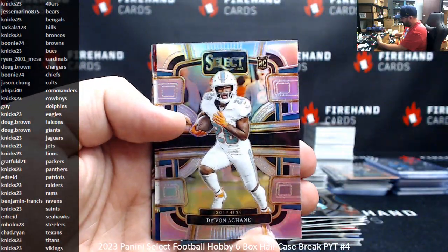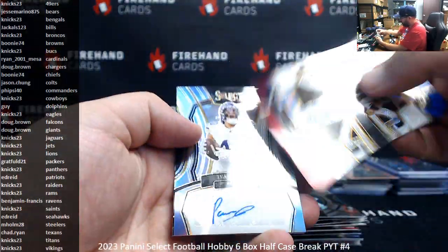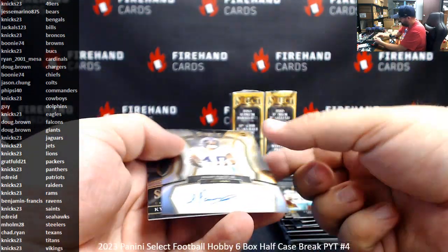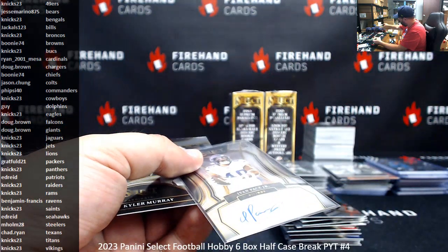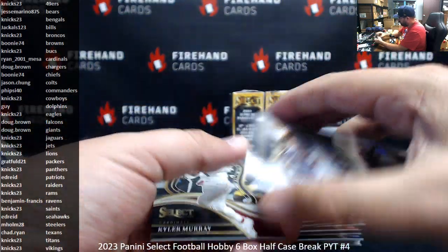For the Dolphins, Devon Achane, silver rookie. And a tricolor concourse to 259, Jordan Howden for the Saints, to Knicks 23. For the Vikings, I got a rookie out of here, Ivan Pace Jr. Minnesota Vikings for Knicks 23. I feel like that's an extra hit. I'll count up the number of hits after this box is done here.